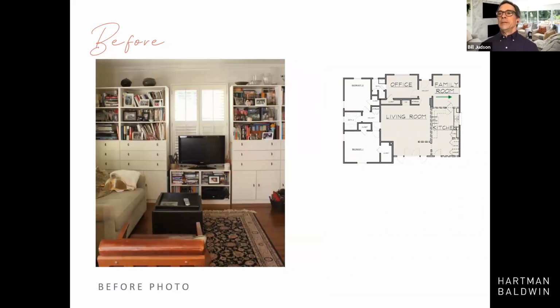And here you can see the family room and the TV, and this chair, as I mentioned, was sitting right in the doorway from the entry to the family room. So that inhibited even the use of that door. Next slide.